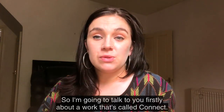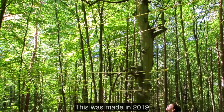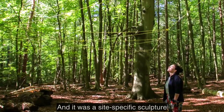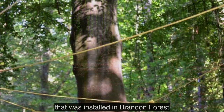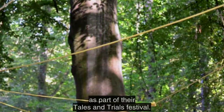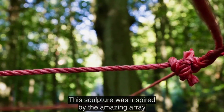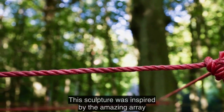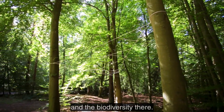So I'm going to talk to you firstly about a work that's called Connect. This was made in 2019 and it was commissioned by Marketplace. And it was a site-specific sculpture that was installed in Brandon Forest as part of their Tales and Trails Festival. This sculpture was inspired by the amazing array of tree species that exist in this forest and the biodiversity there.